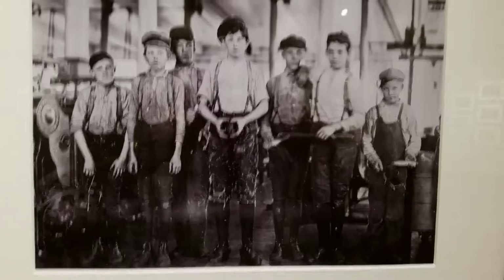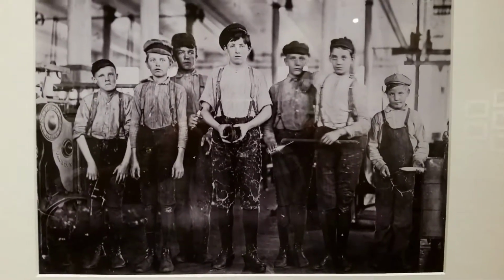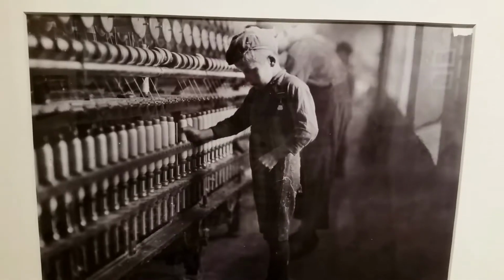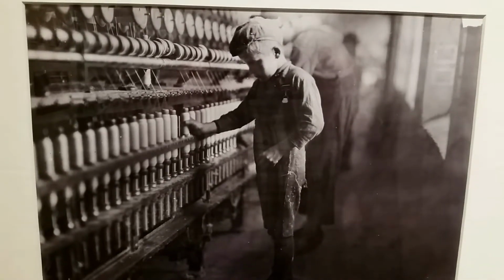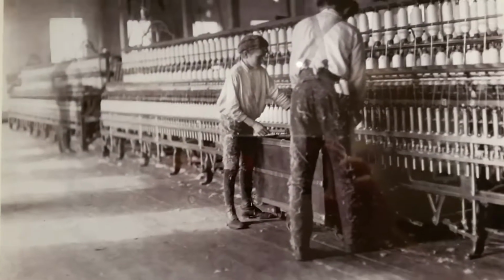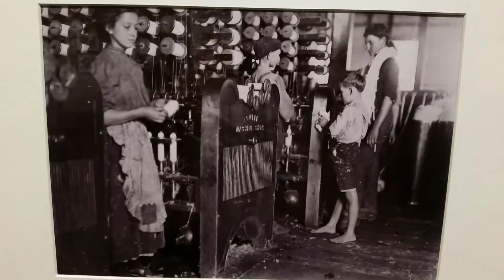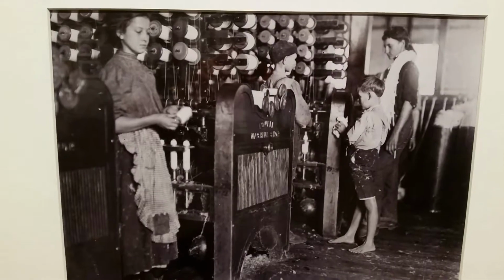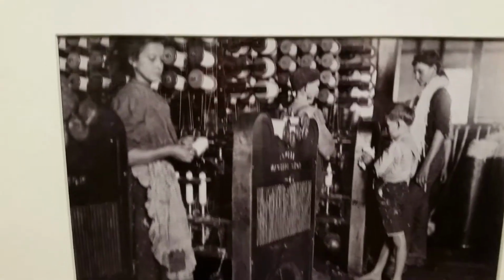Our kids today are spoiled rotten. These poor children here started young, working so hard. This little guy here looks like he's about 8 years old, working in the factory. Here's another child. Looks like he's about 8, 9 years old. A young lady here, a young boy. That boy's about 7 or 8. They did what they had to do to survive, I guess.